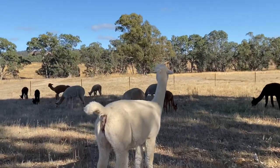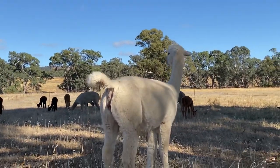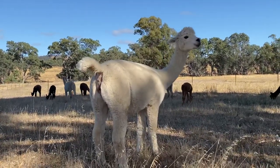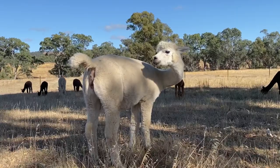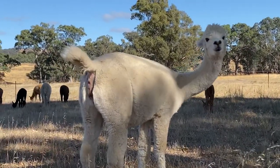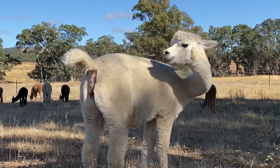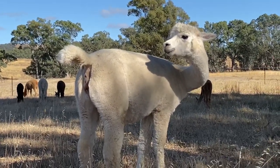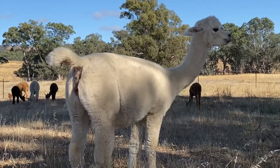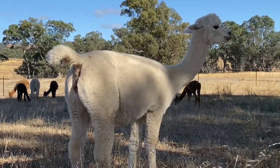What's happening now is she is actively pushing. At certain points, you notice she is pushing and still looking at her backside. There is a big push there. And the other females haven't really noticed that she's in labor yet. They're just around her grazing.